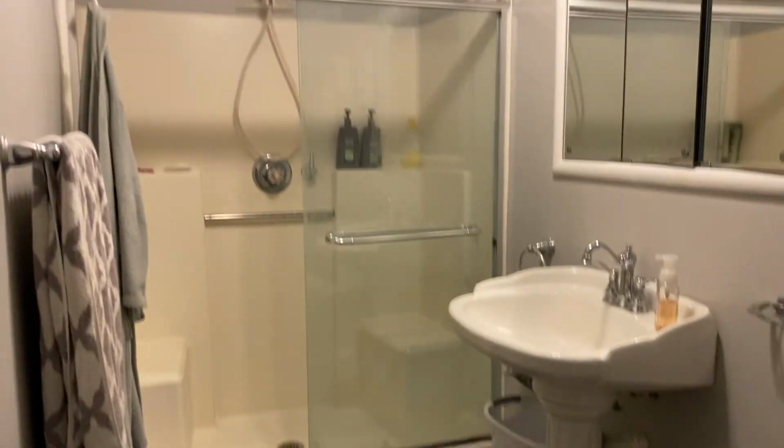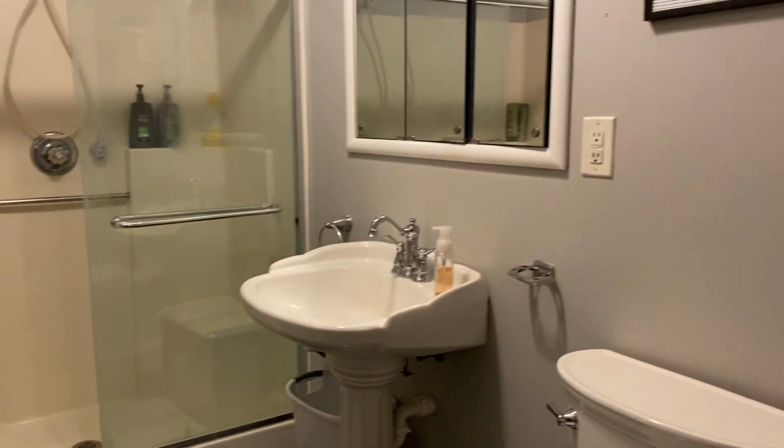And our bathroom is nice and clean. Okay, so a lot has happened, and we've been still working really hard because we're so tired. We ended up trying to get more done in the house, making it look good.